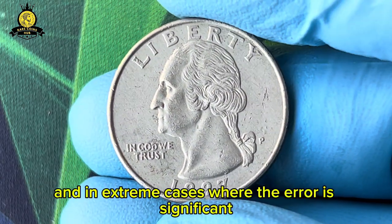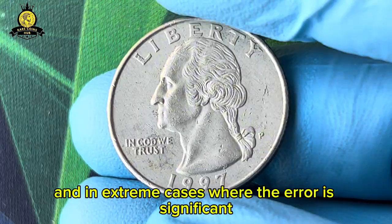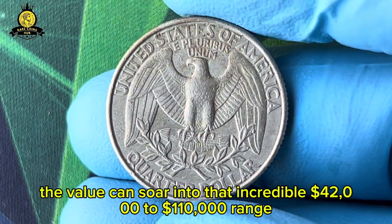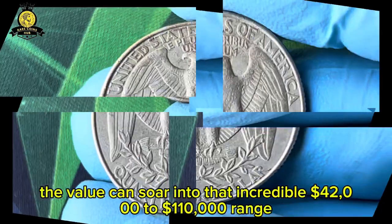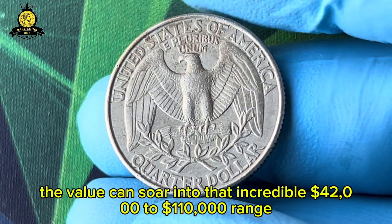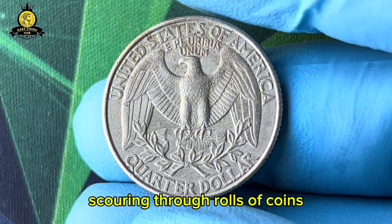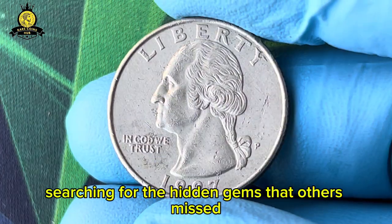And in extreme cases, where the error is significant yet still shows enough of the design to be appealing, the value can soar into that incredible $42,000 to $110,000 range. It's these possibilities that keep collectors scouring through rolls of coins, searching for the hidden gems that others miss.